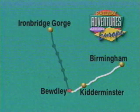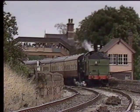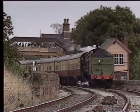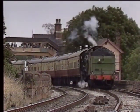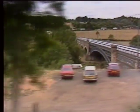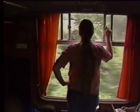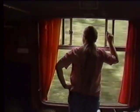It's time to board our train, continuing the adventure to the next station, Arley. The Great Marquess, returning with a different set of coaches, pulls out of Bewdley Station. Just out of the station, we stride across the town at rooftop level on a high bridge. The line follows the river before sweeping around Trimpley Reservoir and Waterworks. We'll visit an area preserved as a living museum when we come back.